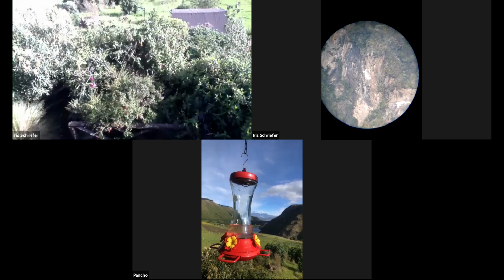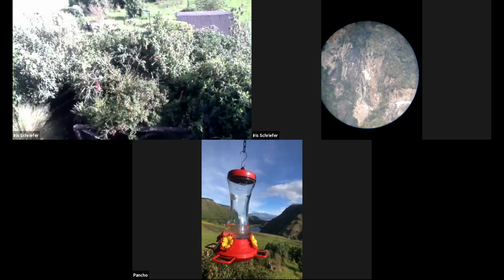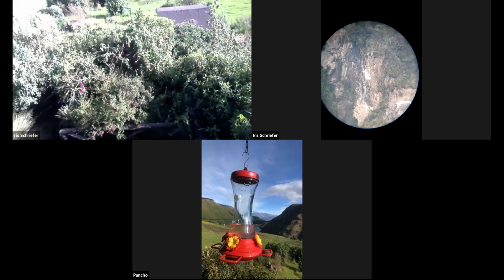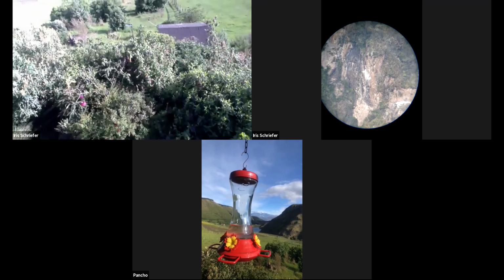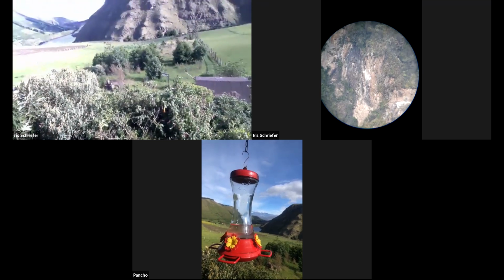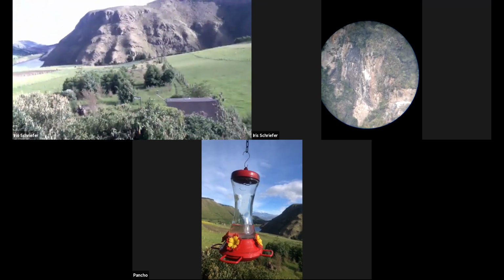That is a lovely one, which is actually making little holes in the base of the flowers to get the nectar out, which is very appreciated by hummingbirds with small beaks, which are using these holes to also get to the nectar.